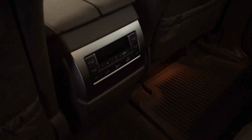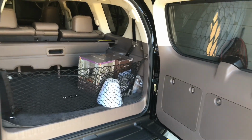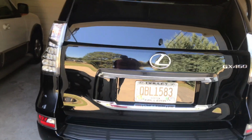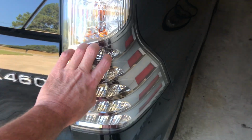Yep, got your AC controls and heated seats for back here. Got the nice little rubber Lexus floor mats, which are nice. And the third row just folds flat in the back. I like this color. It's like a chocolate color. And I know I've showed this before, but I just love the clamshell type opening rear door. I just think that's so handy. Even though if you were parallel parked, it'd be a bitch to get open with a car behind you. I also like how the rear wiper is recessed up there in the rear spoiler so you can't see it. It's kind of cool. I like these rear tail lights too. Those are awesome.